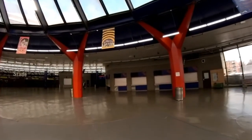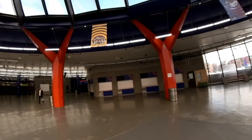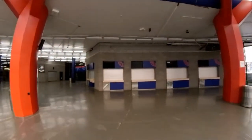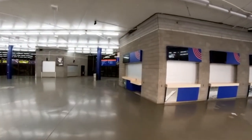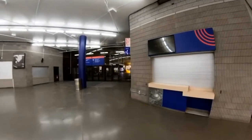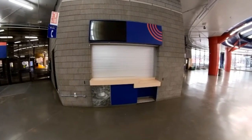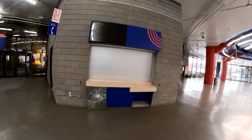That's the football team, the Alouettes. They are legendary because they won many Super Bowls, so they have many local heroes here. That would be an overview of the stadium, like shooting from a helicopter.